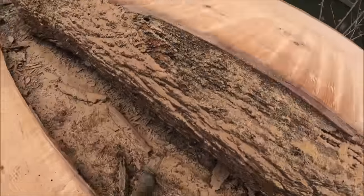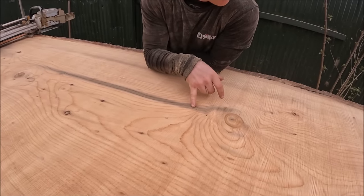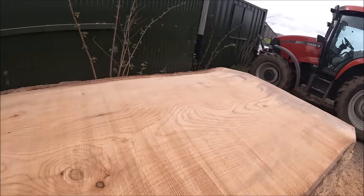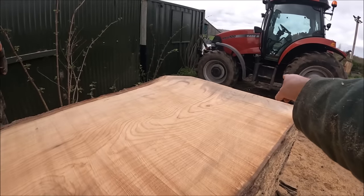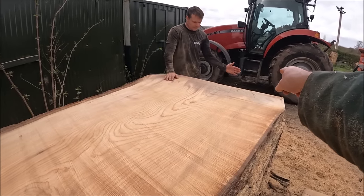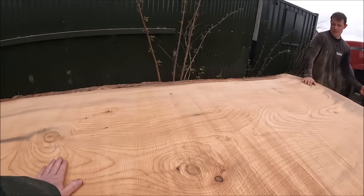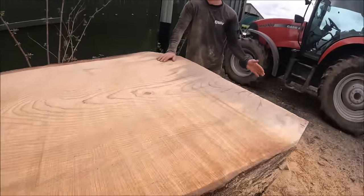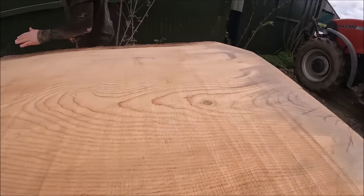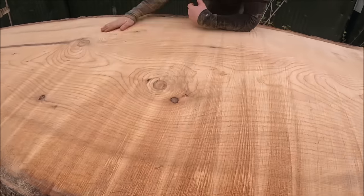There's going to be some old collars there where it's leached in. I reckon the next board we're going to see something a little bit different, because we're probably 12 inches, 14 inches above ground level there, aren't we? Ground would have been here, wouldn't it? So that's quite high. I don't know, it depends how they staked it. And a little bit of resin pocket.